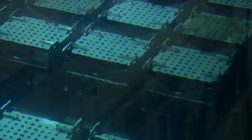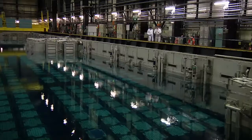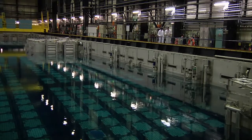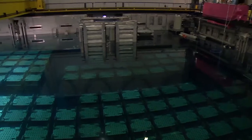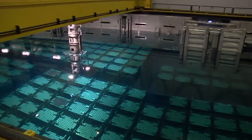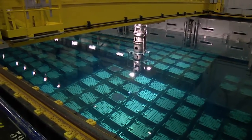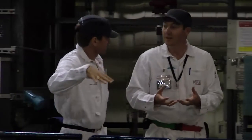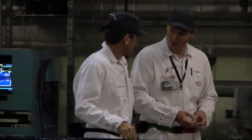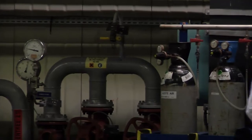I'm looking at basket after basket after basket. How many baskets are stored here? We have 19,000 fuel assemblies stored here at the La Hague plant. 19,000? Yes. That's a uranium mine. Yes, it's something like that. It represents 6 months of oil production of Saudi Arabia. This facility, the uranium here, represents the equivalent of 6 months of oil production in Saudi Arabia. Yes, exactly. It's a real reserve of energy.